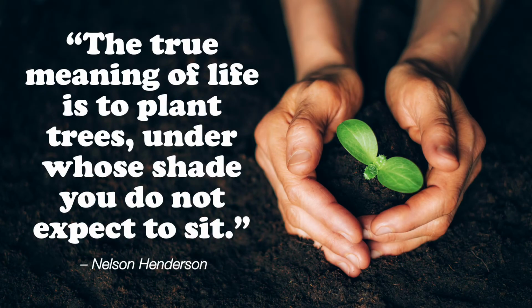Before we talk about the evolution of education, I want to take a minute to look at this quote because it captures the mission of master planning. The true meaning of life is to plant trees under whose shade you do not expect to sit. For those of you who currently have students in the North Kingstown School District, there is a very good chance that your children will not be in these schools by the time these projects that are identified in the master plan come to fruition. This truly is an exercise in planning today for a better tomorrow.